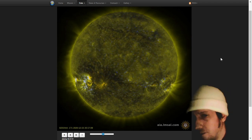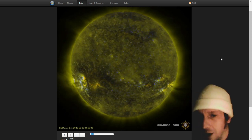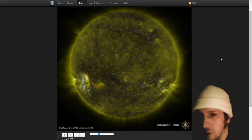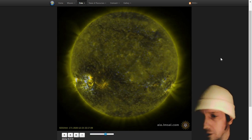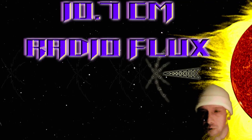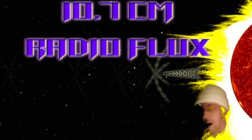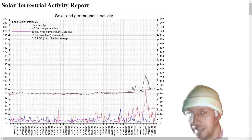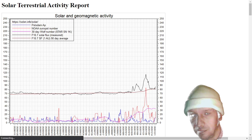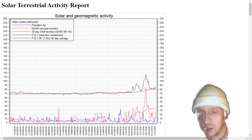First we're looking at the sun. Here it is in magnetogram and 171 angstroms. Sunspots in the lower left, and coronal hole just ahead of those. The radio flux, a measurement of the outer corona's radio output, still at 86. And there's the 1-year graph of the 10.7 centimeter radio flux.